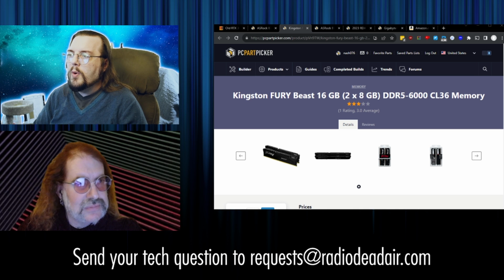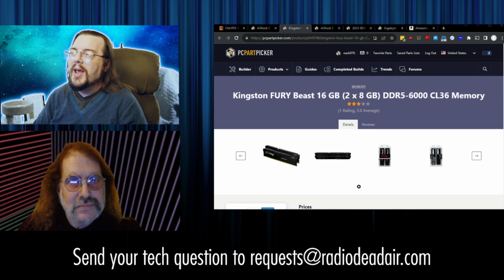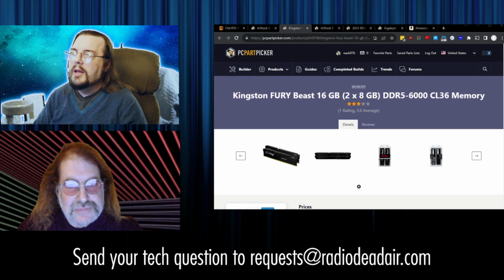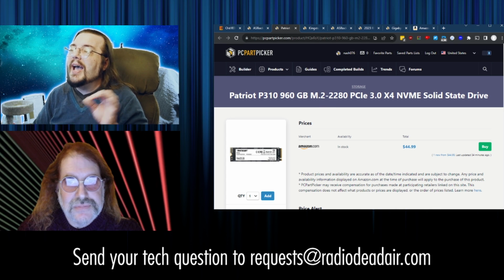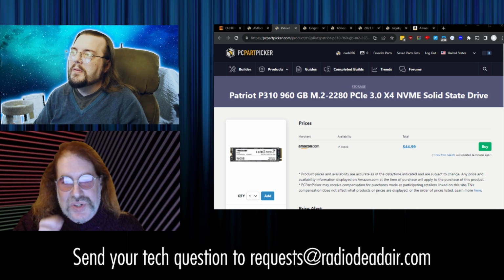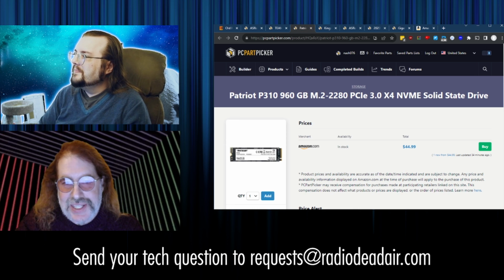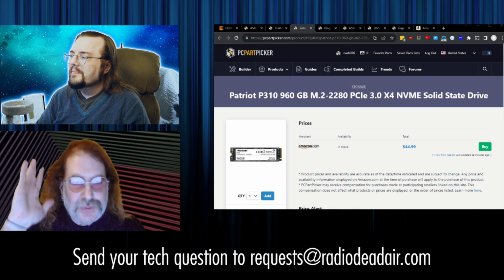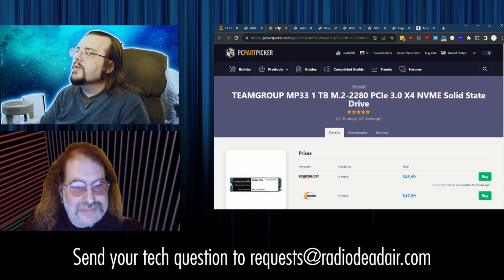Okay, for our storage, we both picked different brands, but about the same thing at about the same price. I picked a Patriot 960 gig, not quite 1 terabyte, kind of cheating there. Keeping in mind, of course, that a lot of things labeled 1 terabyte are dividing by this instead of this, so what you're getting is not actually what you think you're getting. So yeah, I picked the Patriot 310 960. You picked Team Group, which is also a respected name.